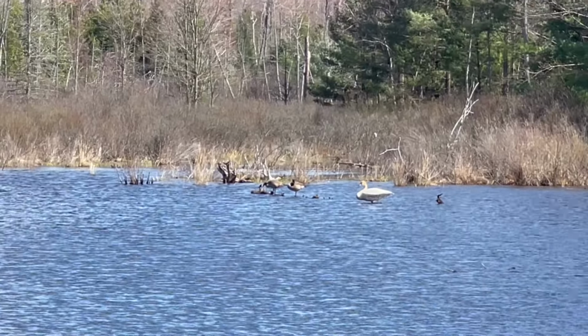Beautiful lake out here. There's a swan and a couple of geese. So I feel like most of this trail is just regular dirt road. There's a couple of whoops here and there, but for the most part, this is what you're looking at.